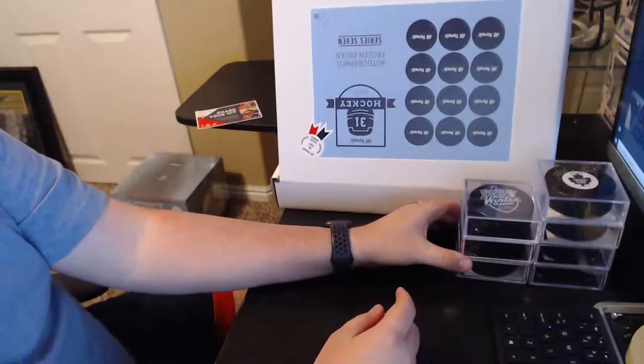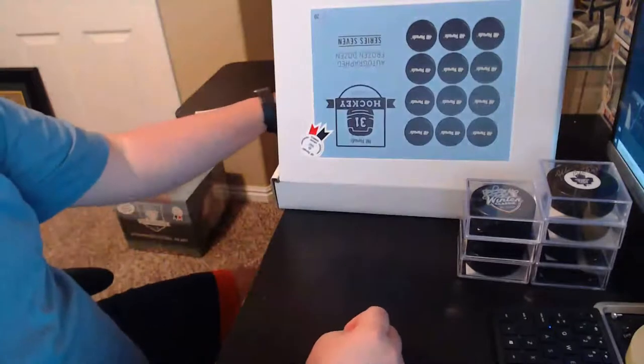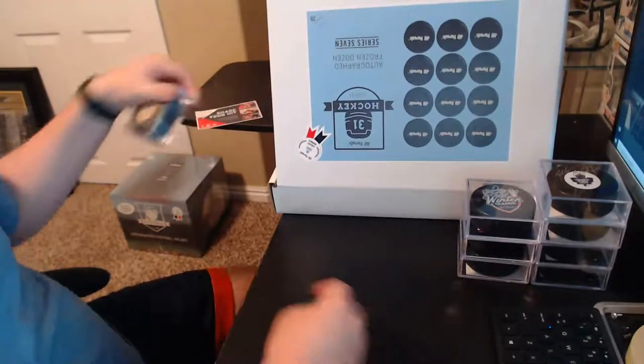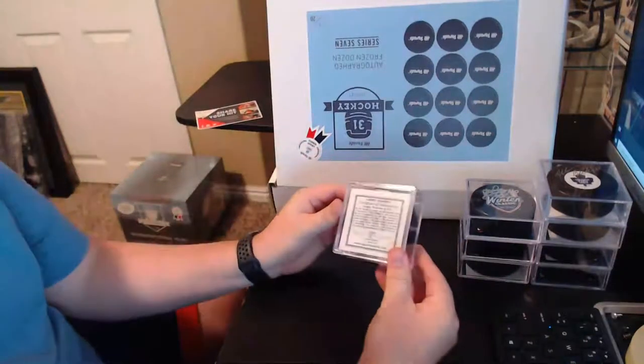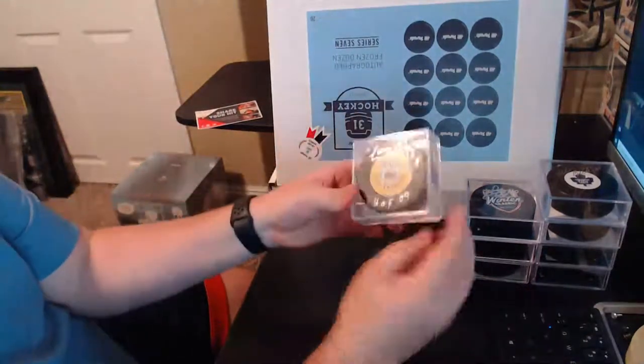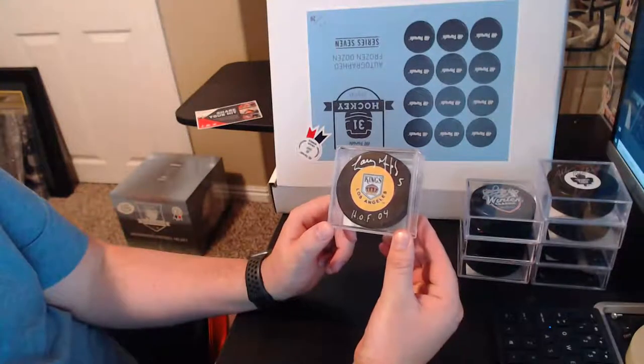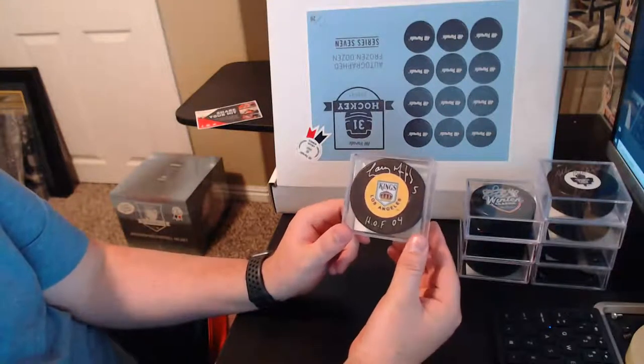Hall of Famer. Nice. That is a good one. That game was cold. Did you go to it too, Scott, or do you just remember it being cold? That was cool. Nice hit. Whoop, I just showed you who it was. Hey, old school Kings. I love these pucks. Hall of Fame 04. Los Angeles Kings.